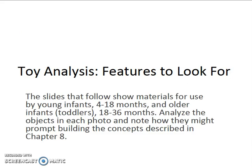The slides that follow show materials for use by infants and toddlers. Analyze the objects and materials in each photo and note how they might prompt building the concepts described in Chapter 8: classification and seriation, causality, spatial relations, number and quantity, and representation.